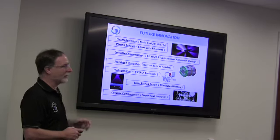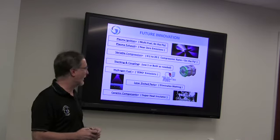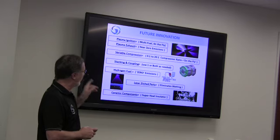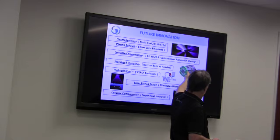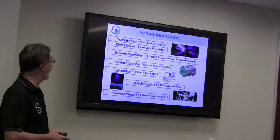Plasma ignition, plasma exhaust, that gives us more flexibility to run any kind of fuel that we want in the unit without changing the architecture. We've got variable compression, that also lets you run different sorts of fuel. We can stack units, so you can take one size unit like a 1.5 liter, add another 1.5 liter and get a 3 liter. So it gives you sort of the building block concept.